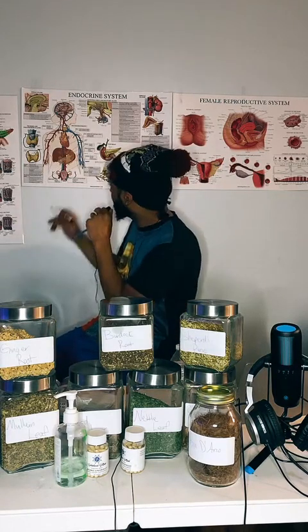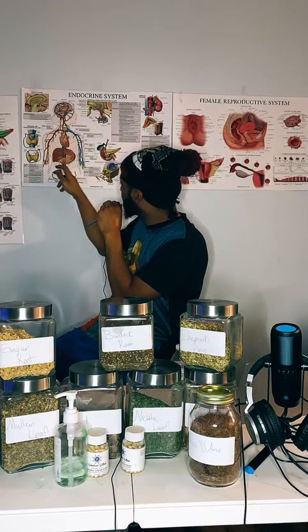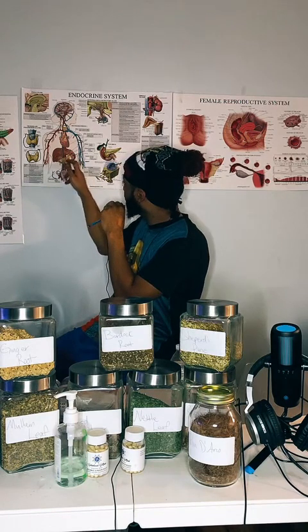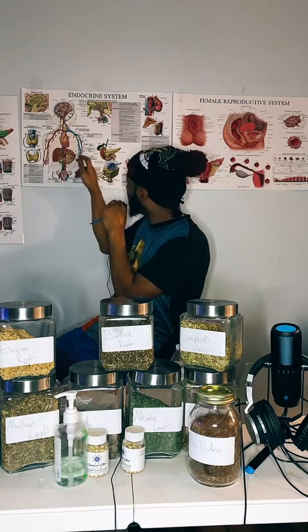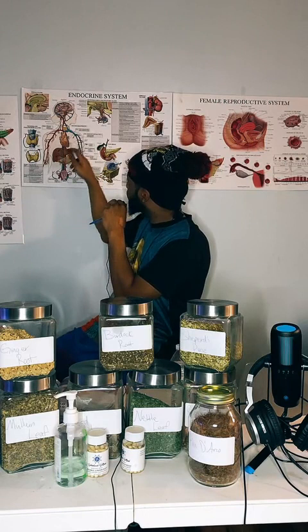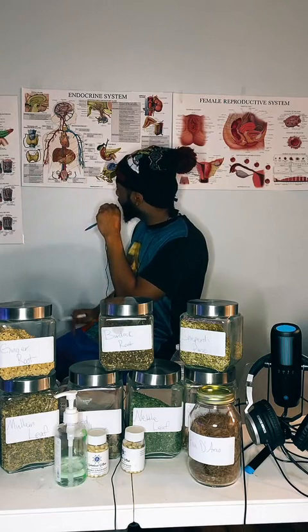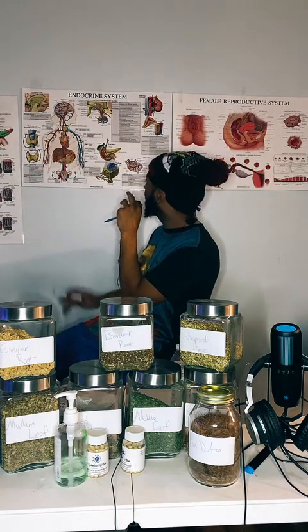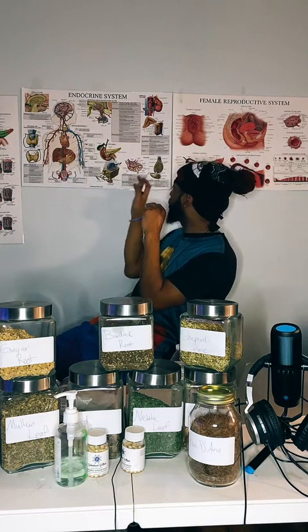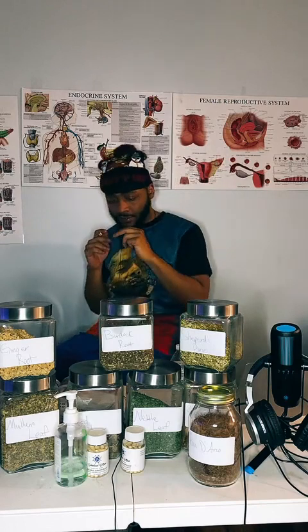All right. Then over here, you got your intestines. Okay. Right here. You got your kidneys. You got your kidney right there. You got your stomach right here. You got your liver. Okay. You got your heart. You got your skin. Your thymus gland. Okay. All this now. We can go all the way to the pancreas, all the way to the gonads. Okay. All this.